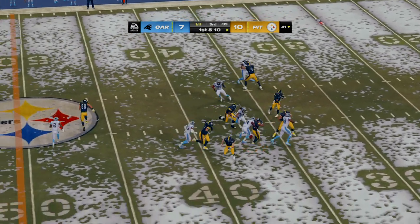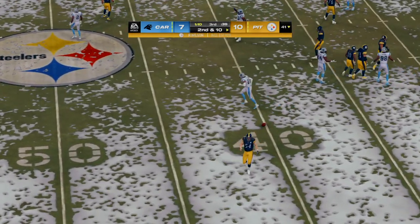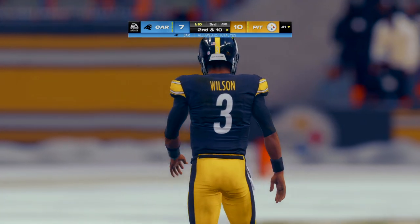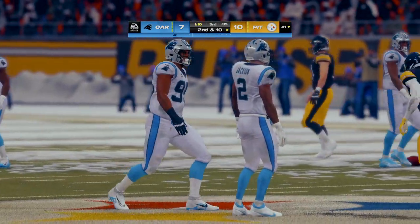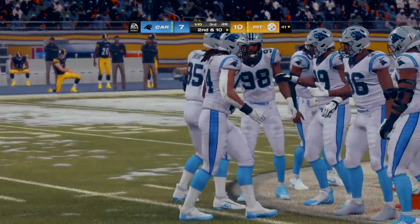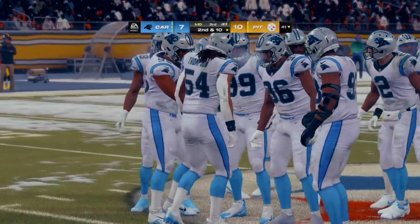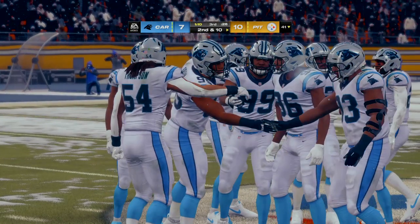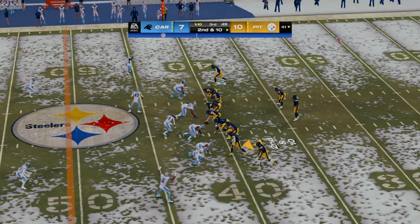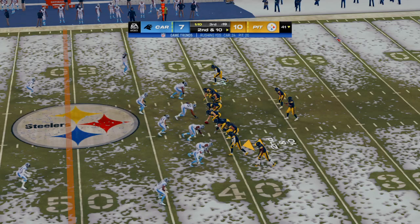Following the fumble recovery, it's Wilson. Now a quick throw there, but it's going to be incomplete. I see the surprise in your face there, partner. That is a rare incompletion from him. He's been on point this entire game. He has percentage completion-wise way up, not that time. A 2nd and 10 forthcoming here. 3rd quarter action in the Steel City of Pittsburgh, PA.